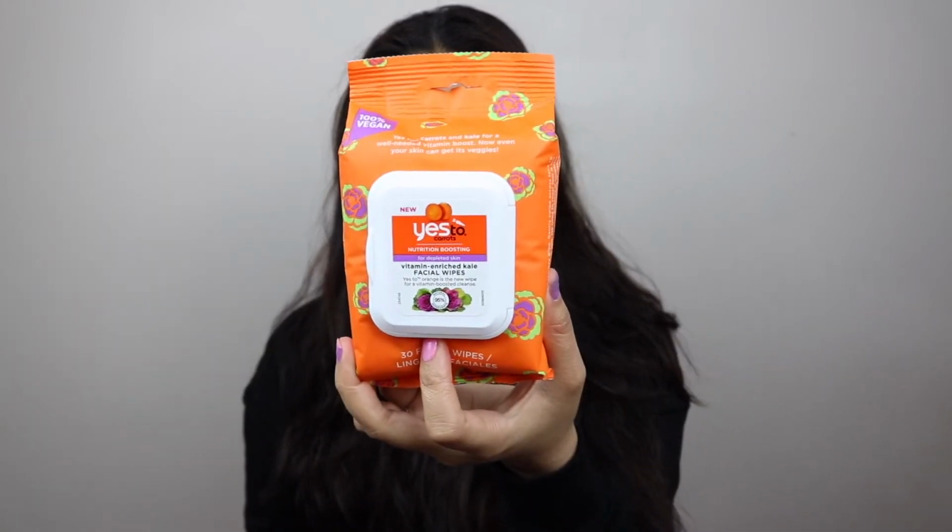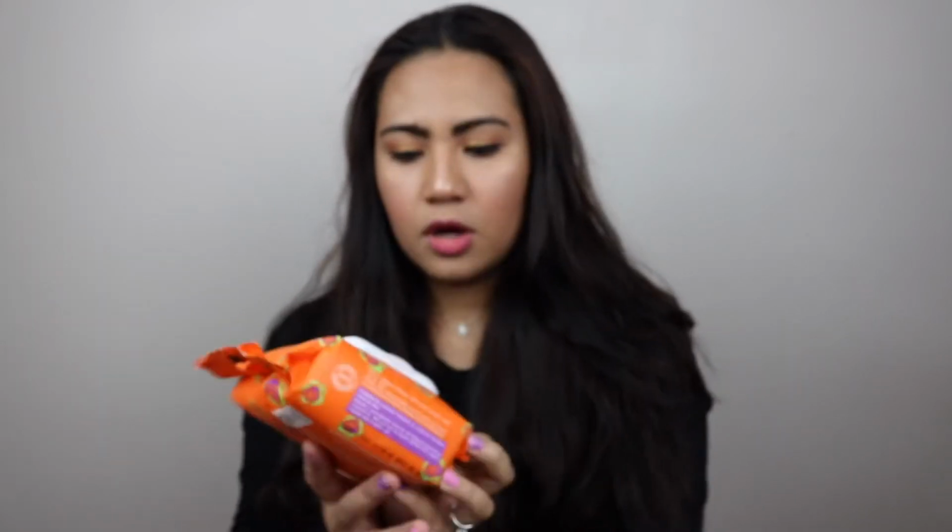So the first thing that I see here is this big Yes To Carrots nutrition boosting facial wipes. I've actually seen some of my influencer friends who have been using this, so I'm really excited to try this out. Let's look at a little bit of information about this product. This is the Yes To wipe away dirt and makeup with vitamin enriched kale facial wipes for nourished, healthy skin. And the value is $6.